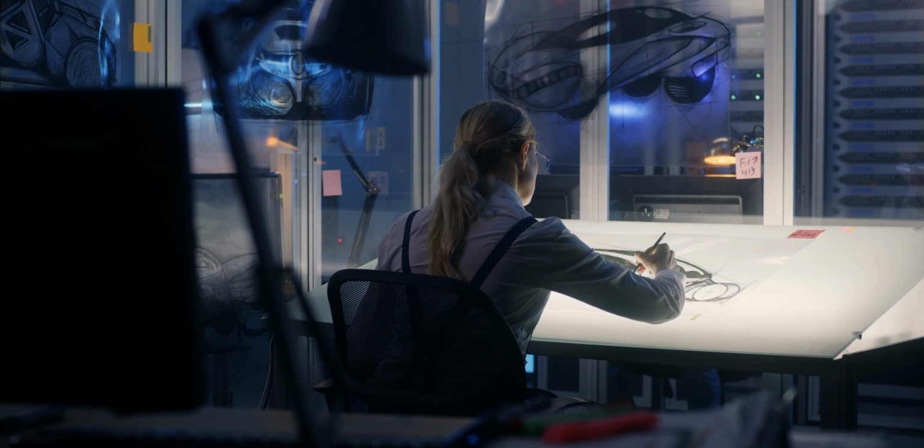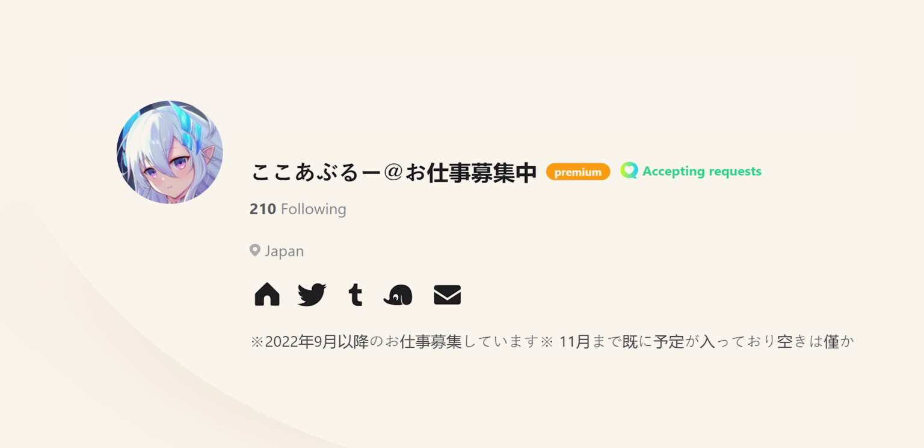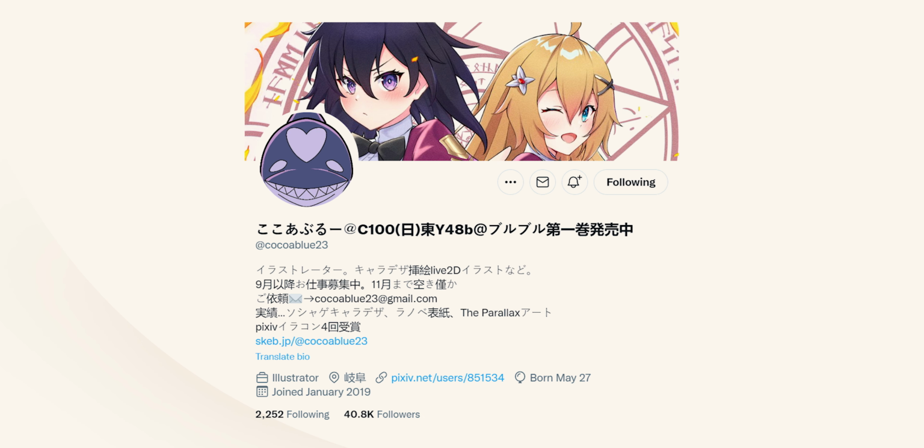All right, so now when it comes to who the actual artist is, a lot of people have been asking, Patrick, who's the artist? I've been holding off on it until after the reveal because I wanted to show everybody what the product was and then reveal the artist after, so that you can judge the art based on the art itself. So now we're going to reveal the artist, and it's actually this Japanese artist based in Japan. His name is Coco Blue 23 on Twitter.